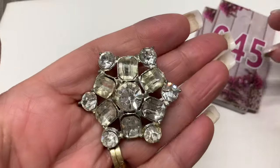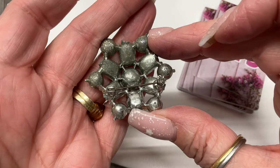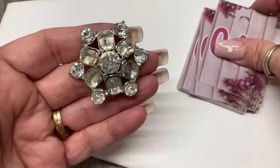We have a little vintage brooch. I asked five. Looks like it's probably pot metal. Let's just go $1.